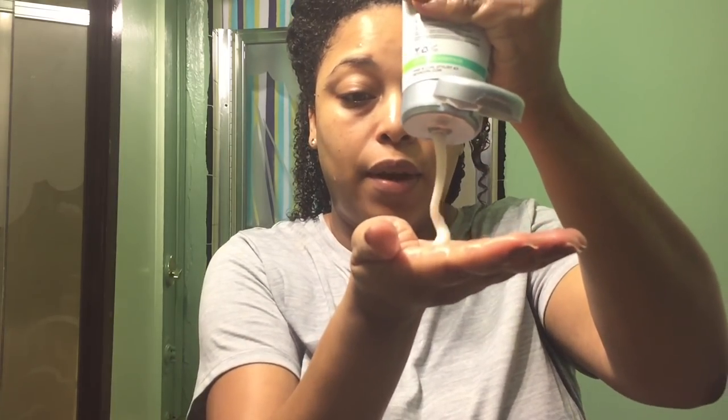I get a considerable amount of this since it says saturate. I am going to put this on. There are different types of protein treatments. My Curl Rehab is the strongest that I have, I believe, because it does contain keratin in that one.